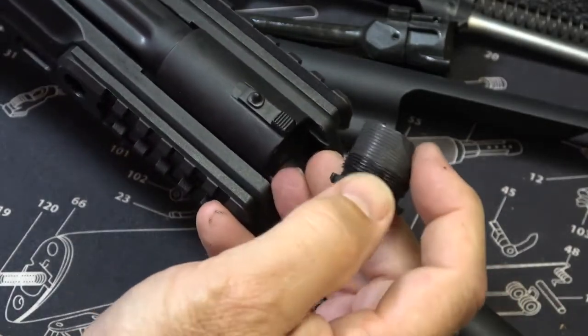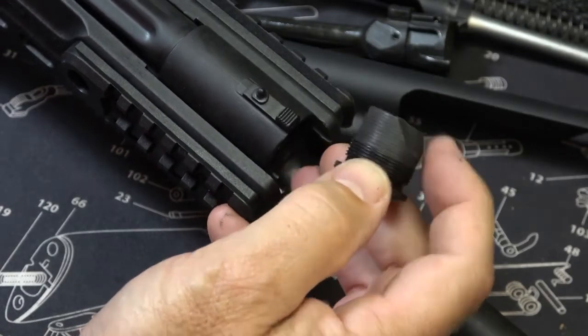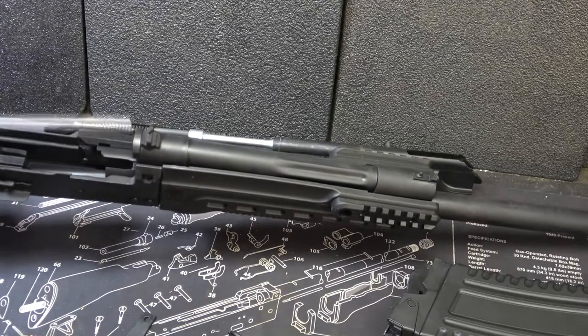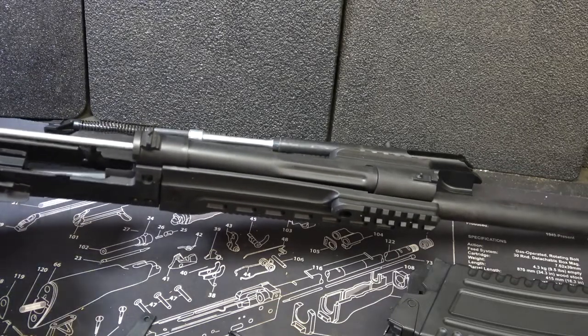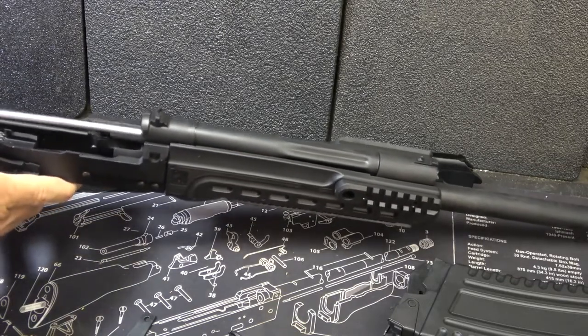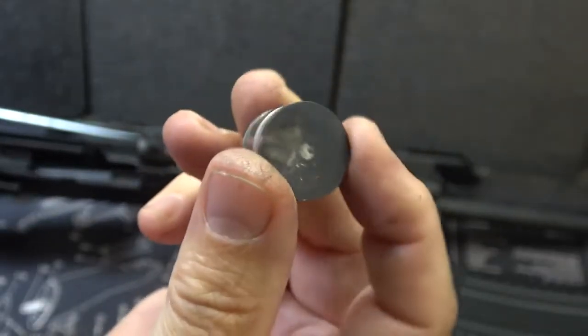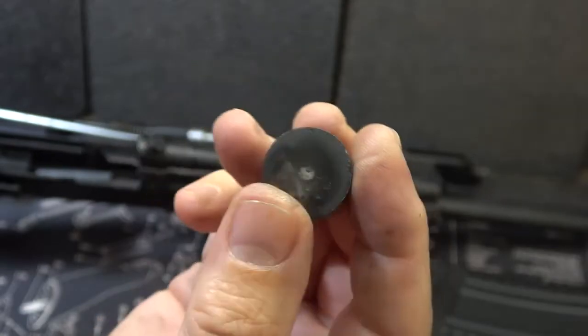You can see the little cut right here that allows for more gas or less gas according to where you turn it. Now they recommend taking a cleaning rod and pushing it through, and then you just tap out your puck. There it goes. And here is the puck, and you can see it gets really dirty, so we're going to want to keep that clean.